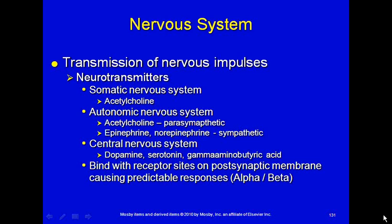These neurotransmitters bind with the receptor sites on the postsynaptic membrane of the organs, causing a predictable response. As we mentioned, alpha 1 is going to cause vasoconstriction. Beta 1 is going to cause an increase in heart rate. And many of the medications that you're going to learn about fall into that alpha or beta category.